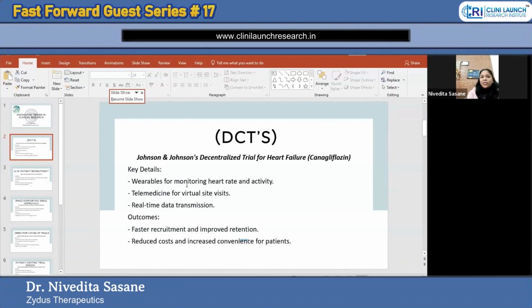So this was a study conducted by Johnson and Johnson for the heart failure indication, and the drug was canagliflozin. Here they were able to put a wearable on the patient's body at the first visit. Visit one, we know, is usually the visit where the patient signs the informed consent. Once the patient had signed the informed consent, the patients were allotted the wearables.